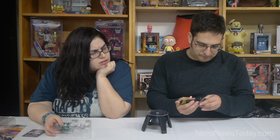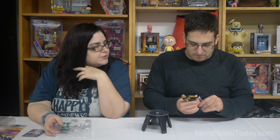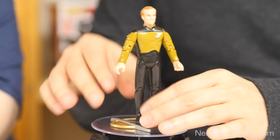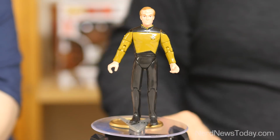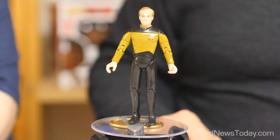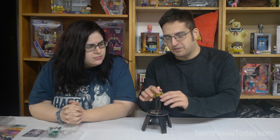Yeah, because I would like to point out in a previous video we had done Chakotay, and his lines were also extremely clean, you know, for a 20-year-old toy. Yeah, that's really impressive. The paint jobs, even when they're schmutzy and off, are still pretty solid. Playmates was always good about paint. Paint was never really a big problem for Playmates. Articulation was usually a problem.